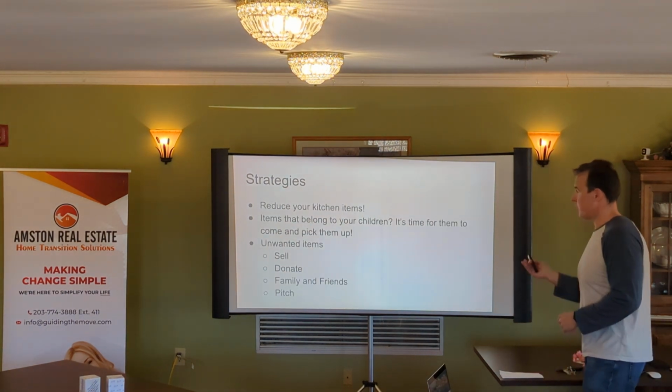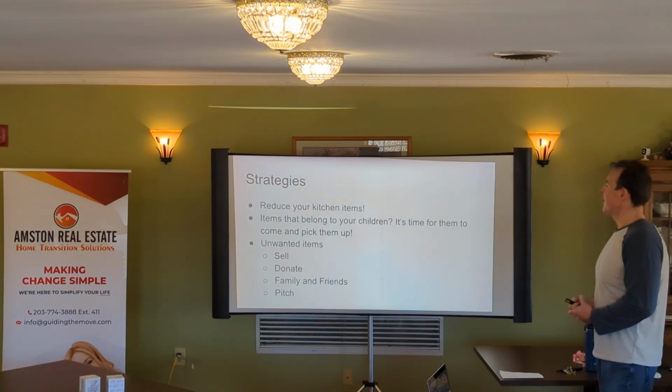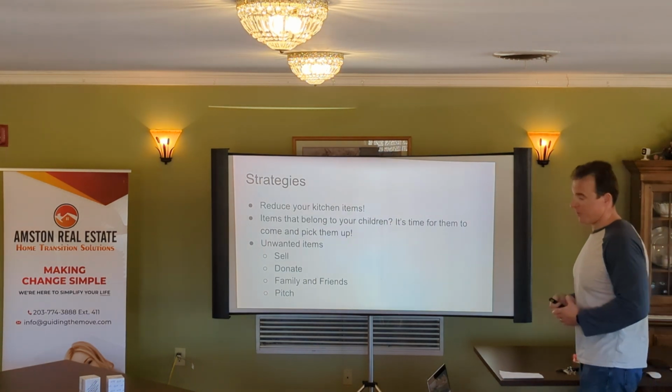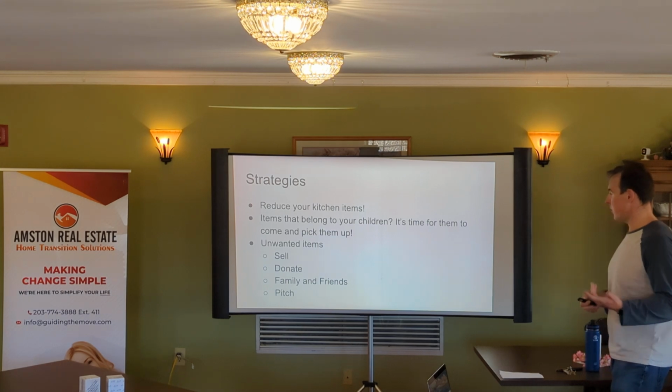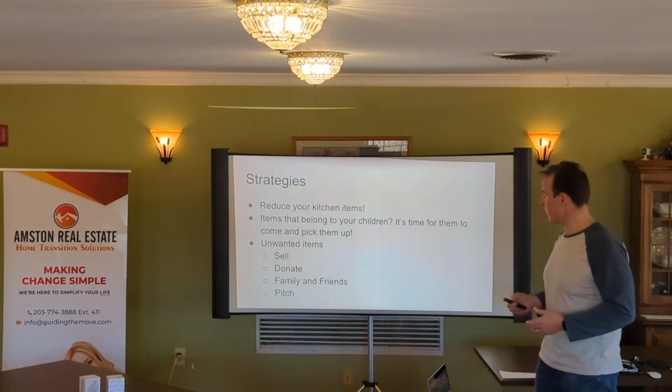And then reduce your kitchen items, because we see a lot of kitchen stuff. Items that belong to your kids, it's time for them to come get them. That's a big one. If you have any unwanted items, you could sell them, donate them. Maybe there are some family and friends that want them, or if all else fails, we pitch them out.